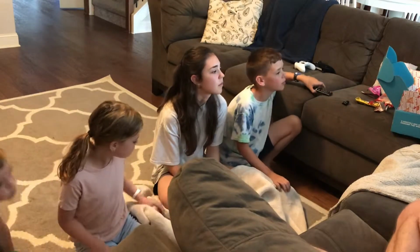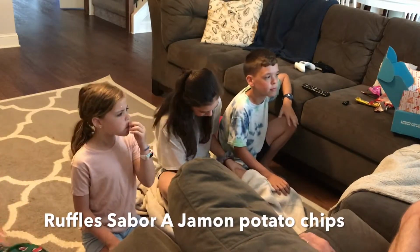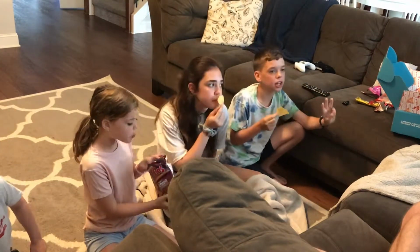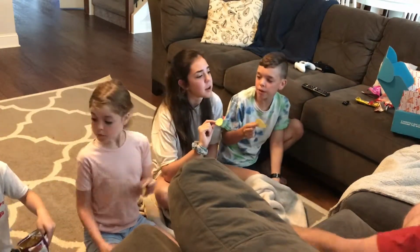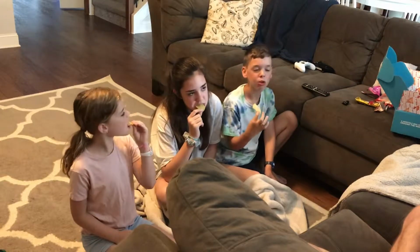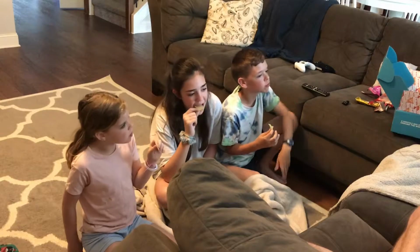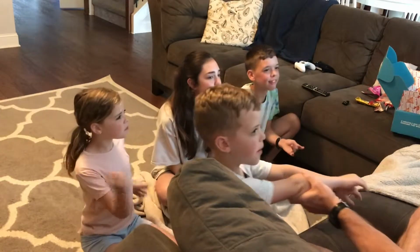Ruffles sabor jamón, which is ham. Ham chips. Ruffles. It's a national favorite in Spain. These wavy potato chips feature the salty and savory flavor of ham. Ham juice on a crunchy chip.